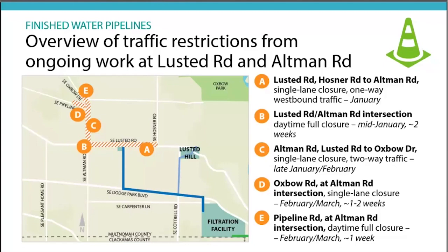Letter C is when we take Pleasant Home Water District up Altman Road. It'll be down to single lane closure, but we will still keep the two-way traffic going because we've done that road widening already. And D and E are related to the conduit investigations that we need to do. E up by Oxbow, we will set up a temporary traffic light there for the roughly 2 weeks that we're going to be there doing that exploration. So we'll keep traffic flowing there.